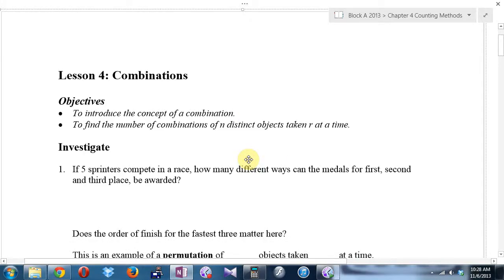Combinations. Or when order no longer matters. When we don't want to count the order as a different situation. When all we want to know is, are you in or are you out?